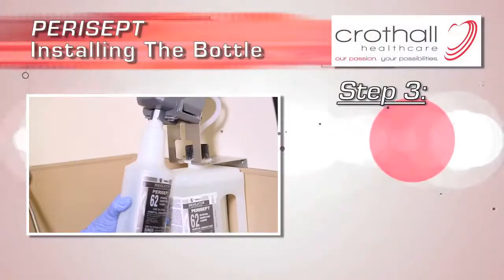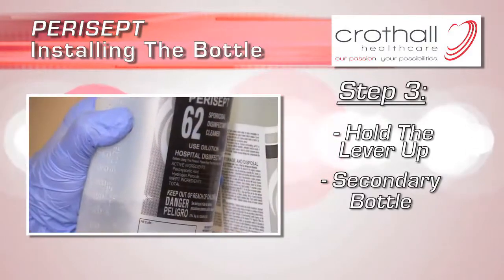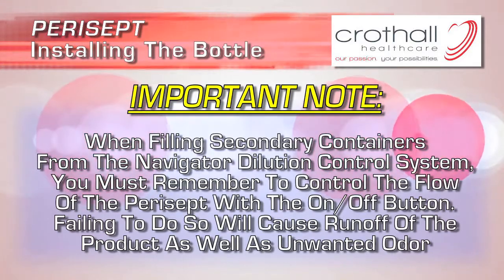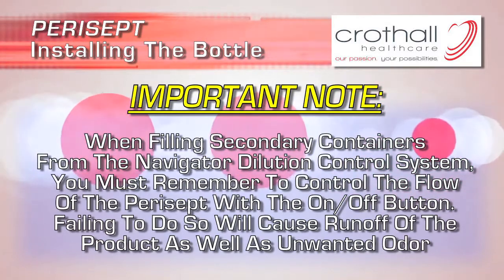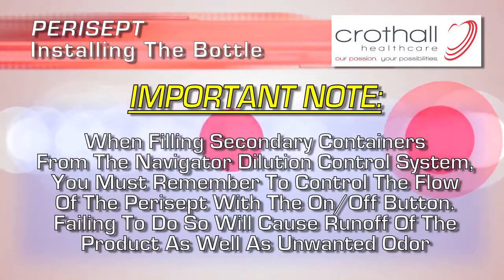Step 3. Dispense the solution by pushing and holding the lever up. Then you may dispense it into a secondary bottle or chemical dilution bucket. Important: when filling secondary containers from the Navigator dilution control system, you must remember to control the flow of the Pericept with the on-off button. Failing to do so will cause runoff of the product as well as unwanted odor.